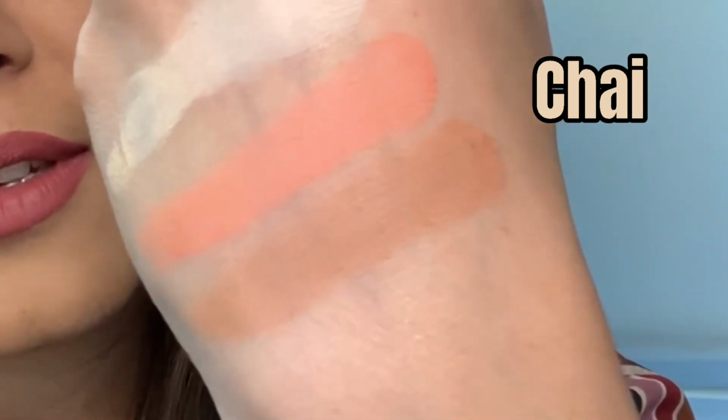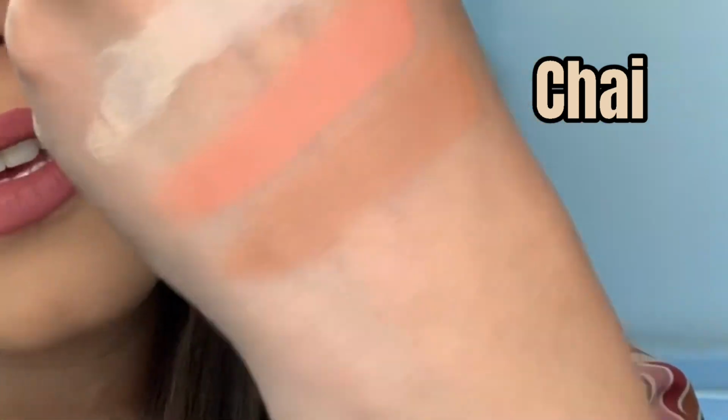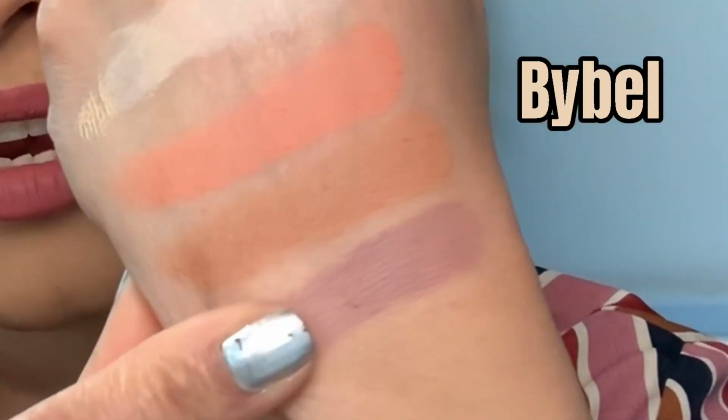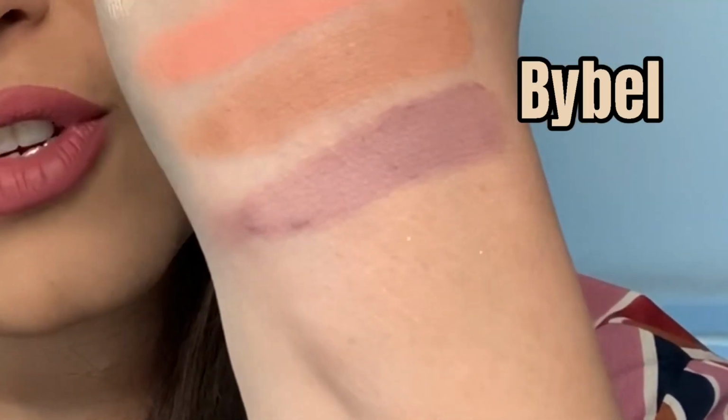That's how it looks. Oh, it's so nice. These shades are so soft. I mean, yeah, I'm loving it already. And then this one's called Bybel. So that's Carli Bybel right there. And it's this taupey gray shade, grayish, pinkish shade. And I feel like this is going to be such an amazing cool toned transition shade.